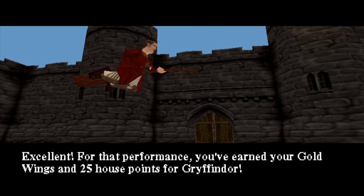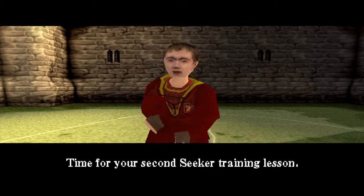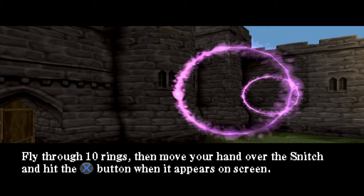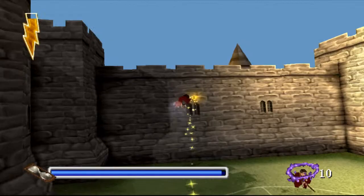Time for your second seeker training lesson. You seem to have gotten the hang of chasing the snitch. Let's see if you're any good at catching it. Fly through 10 rings, then move your hand over the snitch and hit the X button when it appears on screen. On my mark. 3, 2, 1. Fly through the rings, Harry.